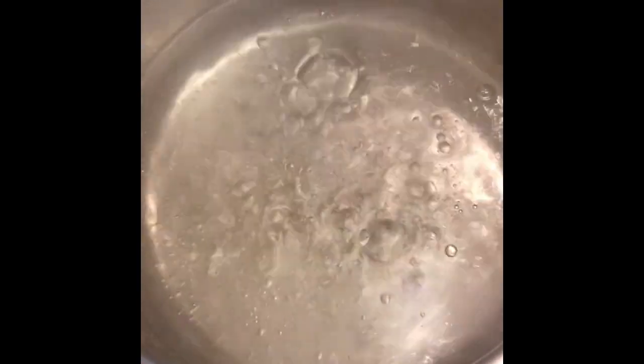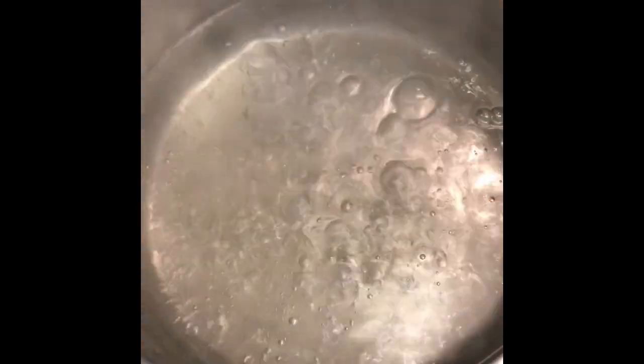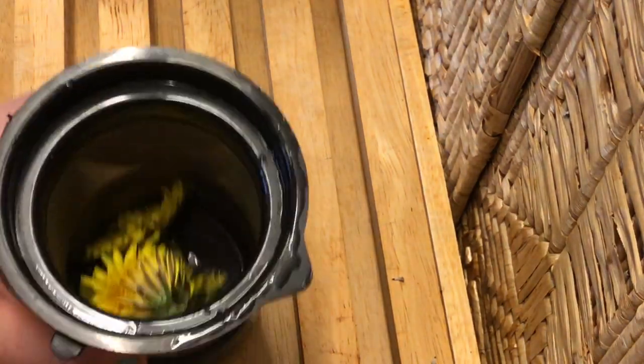and 3 recipes to use them. So we're going to start with the tea. I've brought some hot water to a bowl, and I've given my flowers a good rinse and let them sit for about 30 minutes to let any buggies make their way off.